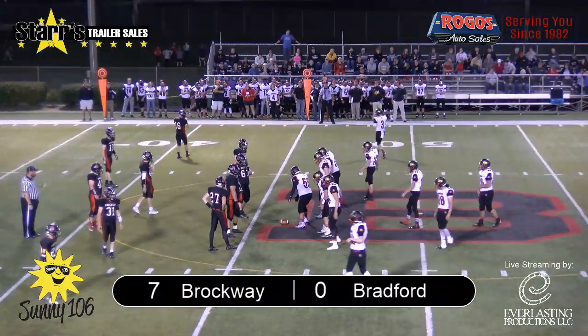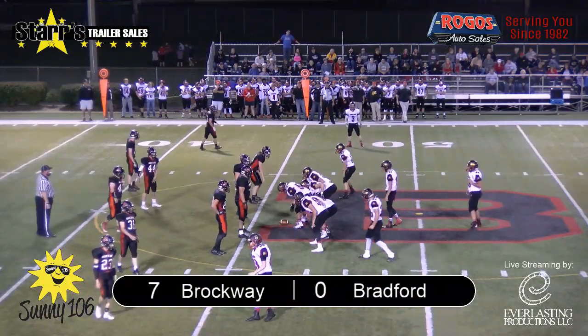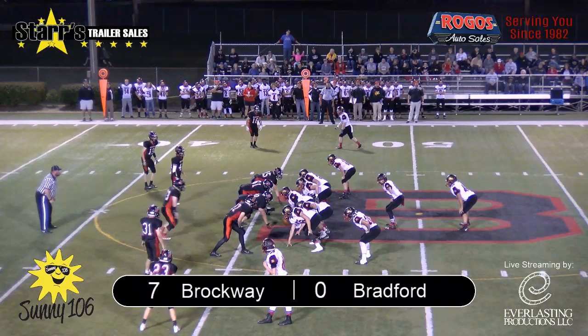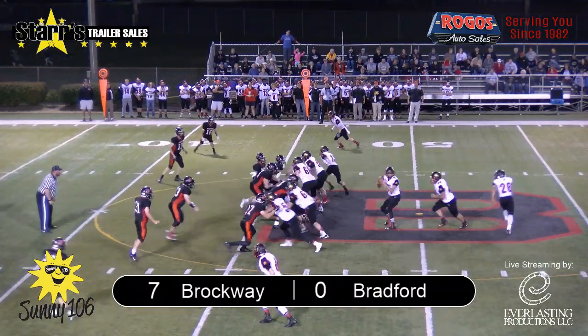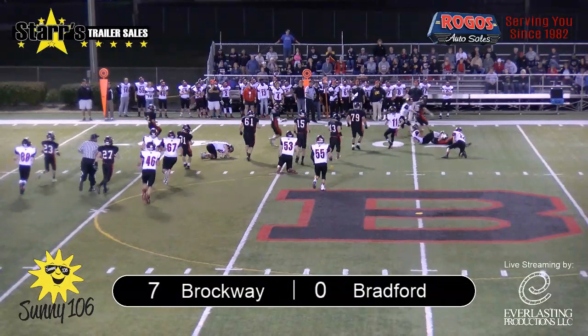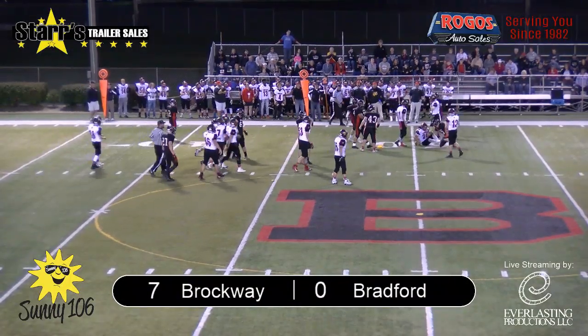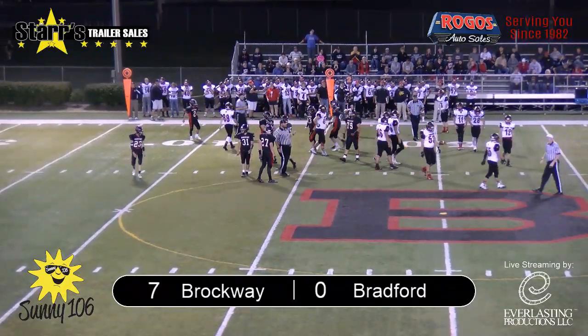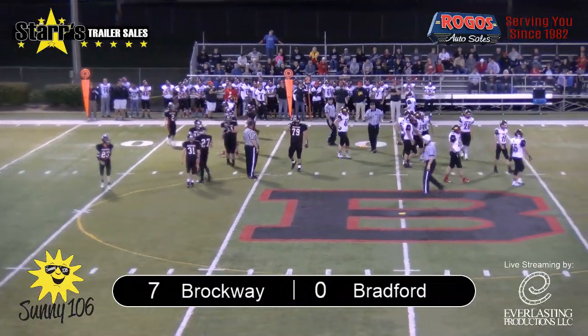We have a wide out to the far side. That's actually number 3. That's Nuzzo. He is the split end. Hannon is the quarterback, number 11. In motion is number 28. That's Sunafrank. And Sunafrank will get the ball, and he'll be tackled for a loss at the 50-yard line, but there is a flag on the play, and that's probably a hold against Bradford.